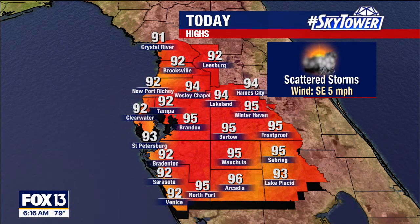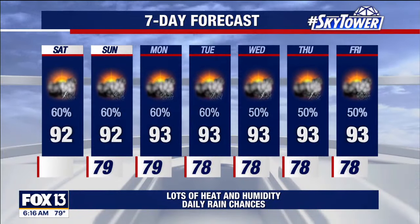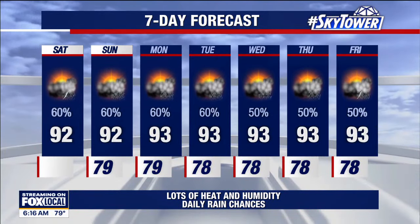For us, all across the area today, low and mid 90s. And then from there, we'll be staying in this pattern with relatively high rain chances every day in our 7-day forecast and temps in the low 90s.